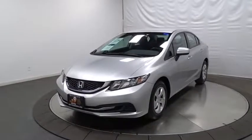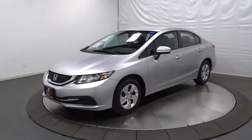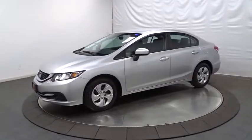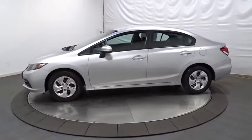The 2014 Honda Civic. Honda Civic, practical, awesome gas mileage, and incredibly reliable. This vehicle has less than 40,000 miles. Here are some of this vehicle's great options.